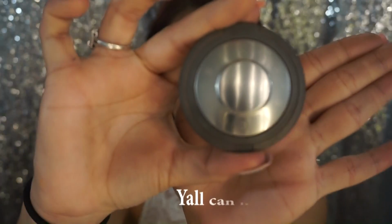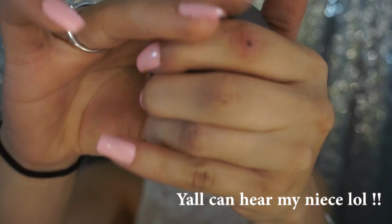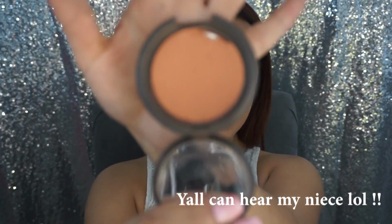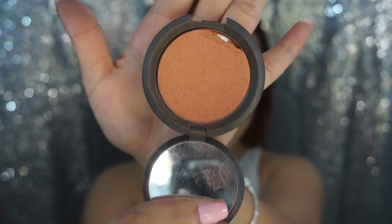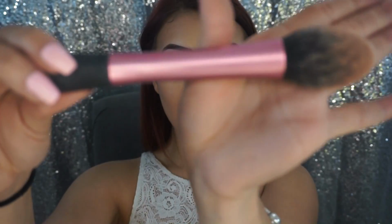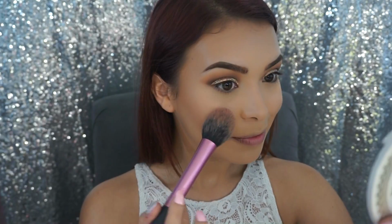So now for blush, I'm going to be taking my BECCA blush in the shade Songbird, which is this one. This blush is, okay, if I can open it. This blush is so beautiful and perfect for the fall. Oh my god, a little piece just broke. I'm gonna apply it with my Real Techniques blush brush, which is this one right here. I absolutely love this brush for my blush, girls. You girls need to go and get it.